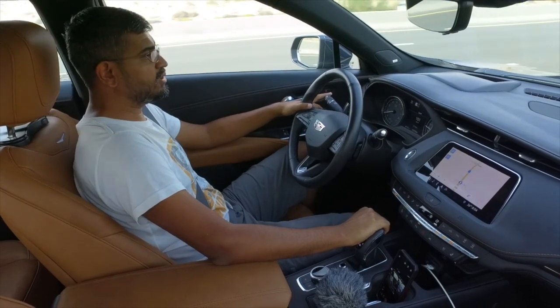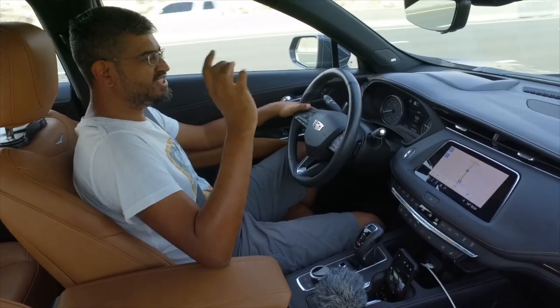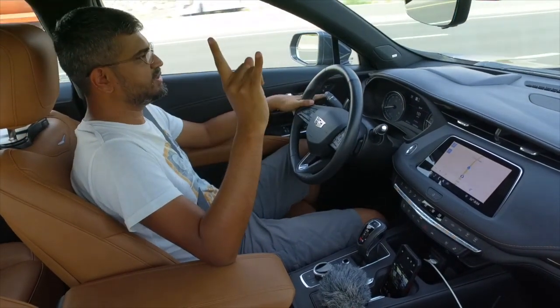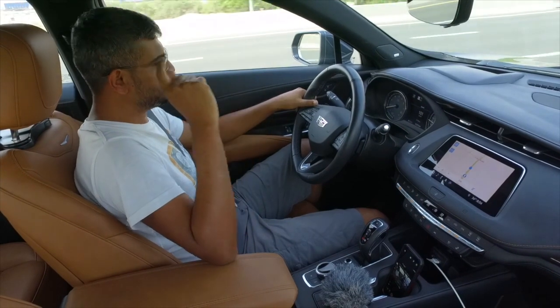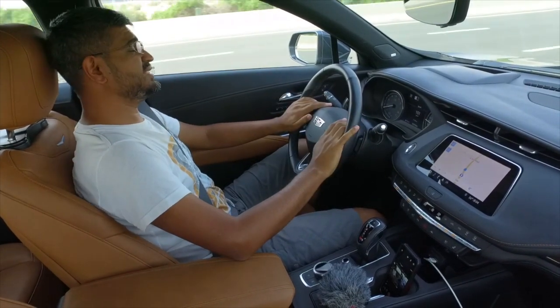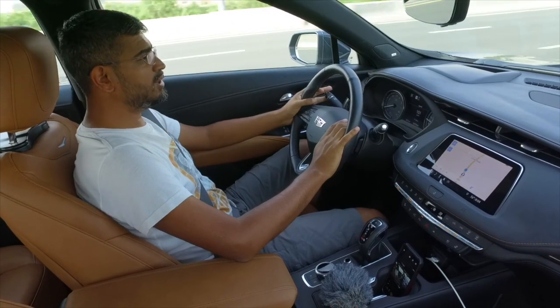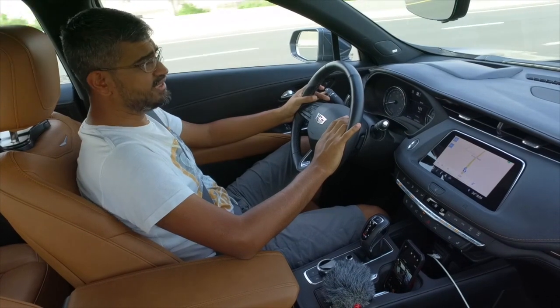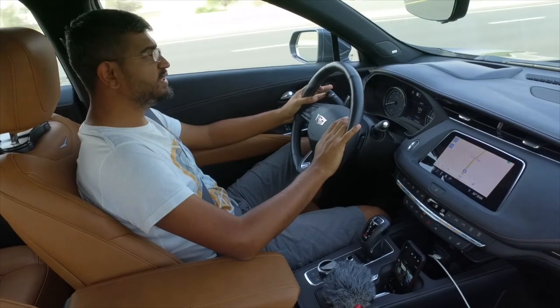Very little at all. Electronics occasionally are a bit glitchy, but this might be a pre-production car, so I don't know. That's a typical excuse. But the electronics have had a few glitchy moments. Other than that, I quite like the Cadillac XT4. And if you were looking for a small luxury crossover, or near luxury, shall I say, you should be checking this car out. That's all I have to say.